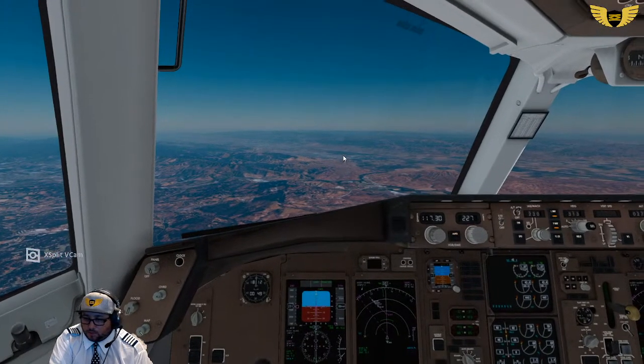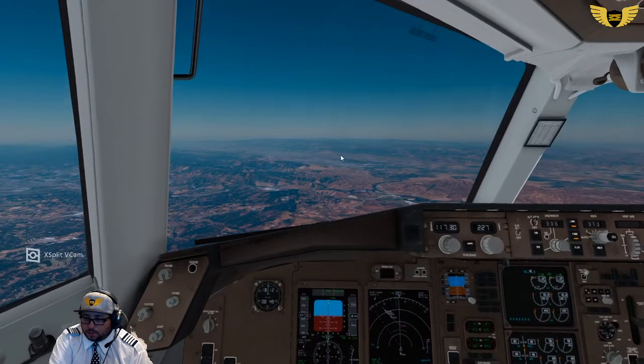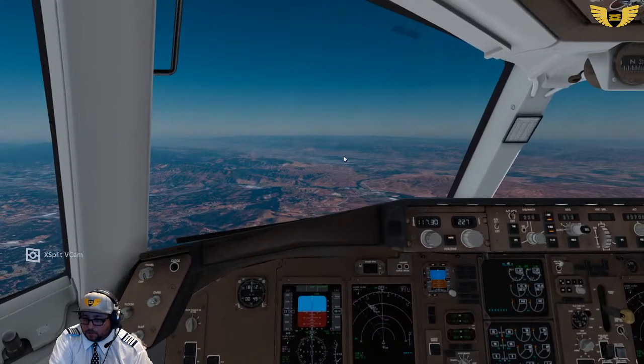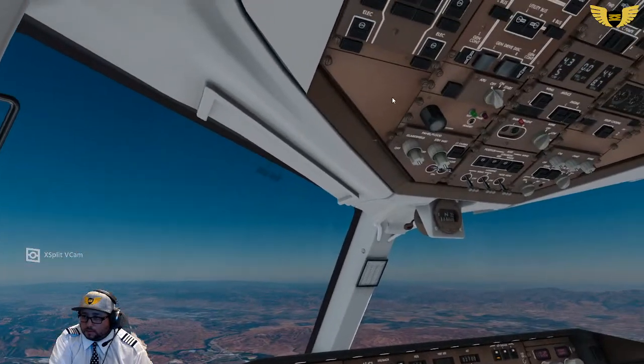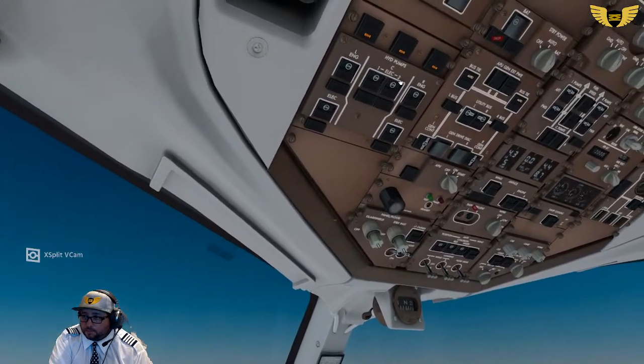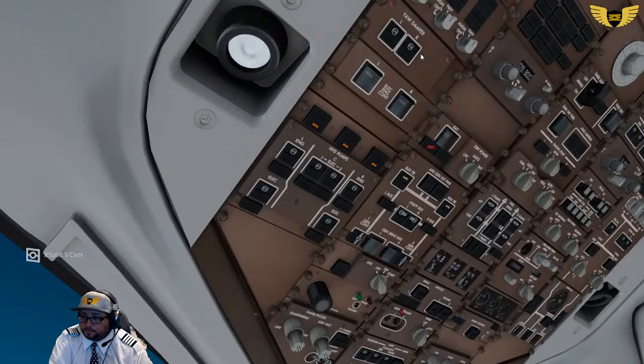Should be a very interesting long haul into South Korea. The scenery looks absolutely amazing to check out. So, can't wait for that. Definitely can't wait for that.